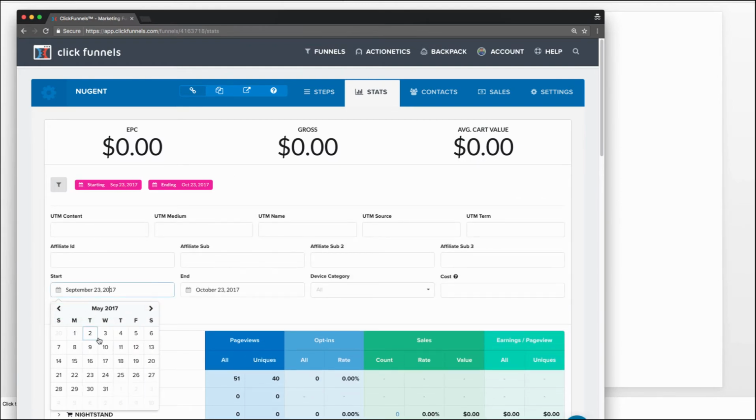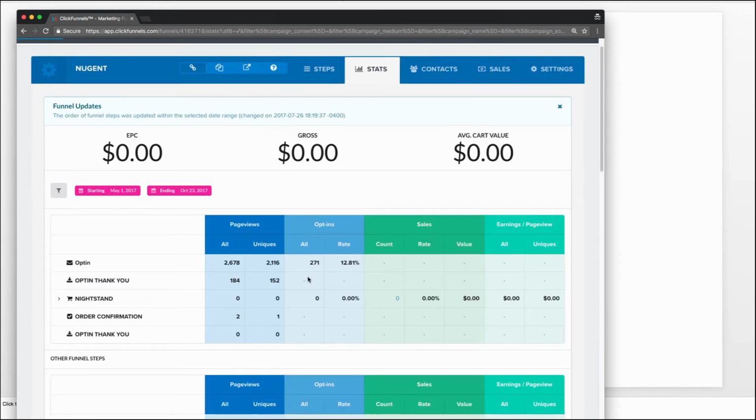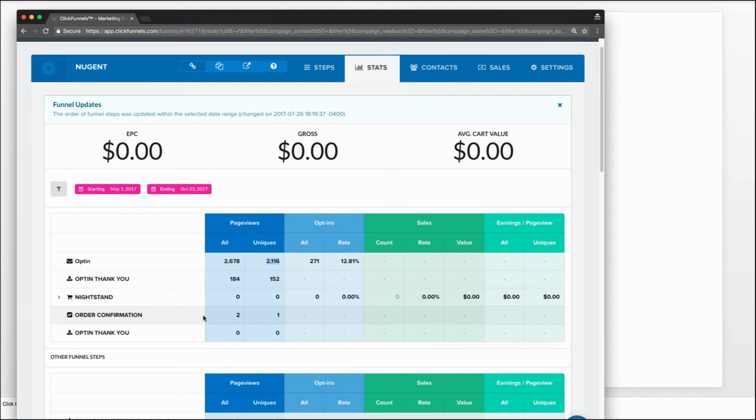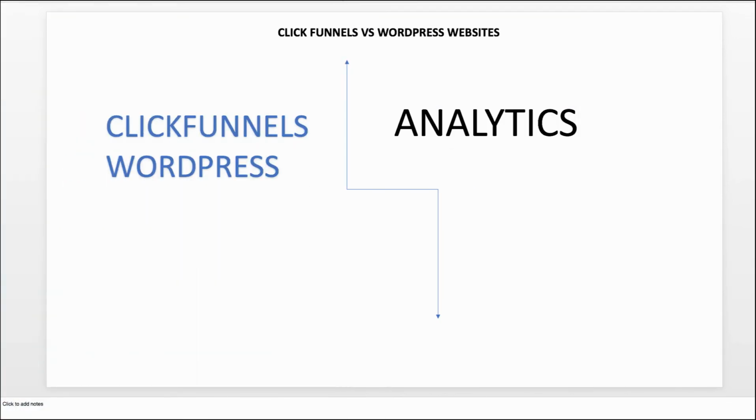Go back to, I don't know, May 1st. Apply. And you can see that I've had over 2,500 opt-ins to this particular page view, 2,100 unique ones. This is out of the box. I didn't have to do anything. ClickFunnels does all this, and every page gets tracked. So since it has that right out of the gates, and since WordPress does not really have a granular way to track your site, I would say that from an out-of-the-box standpoint, ClickFunnels does win because I have something.